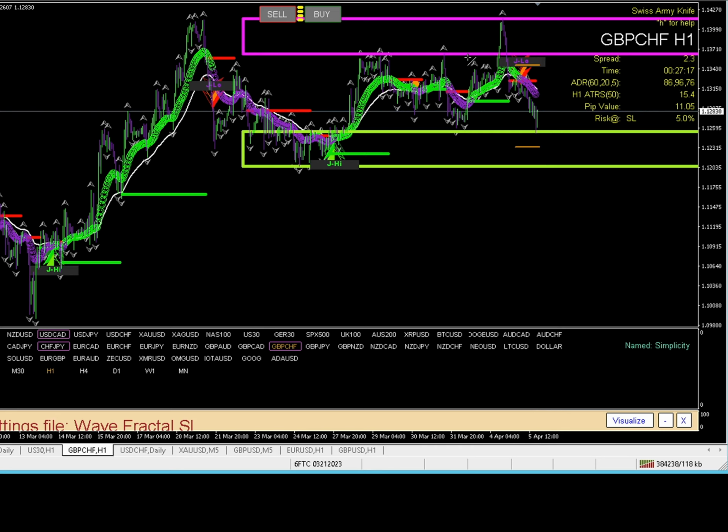Now, granted, I would like a bit of a pullback into this range before I try to sell it down. But of course, you can take it at the break. So I'm going to go ahead and put this here. That price point is 1.12611. That's what we're looking. And then just sell it down. Not a bad way to be.